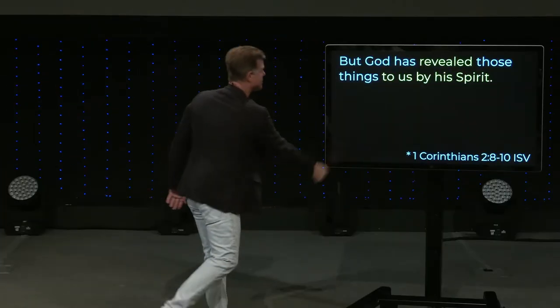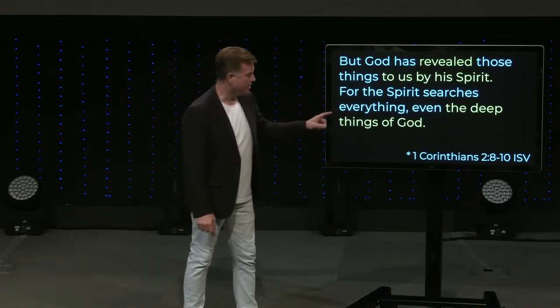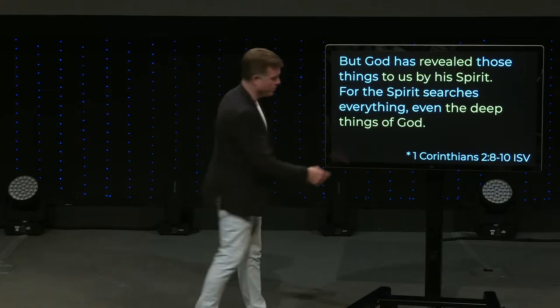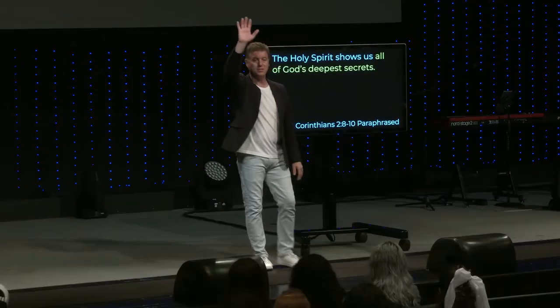This goes on to say, for the Spirit searches everything, even the deep things of God. So when it says He's going to show us things, He's going to take us into the deep end. Come on, somebody. Look at this in another translation. It says the Holy Spirit shows us all God's deepest secrets. Anybody interested in God's deepest secrets?